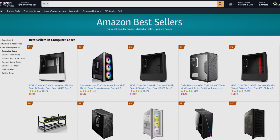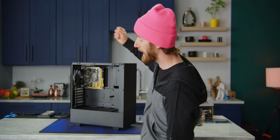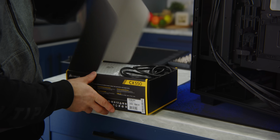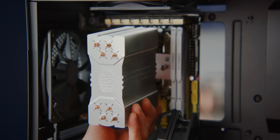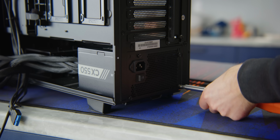Now, a few things the survey doesn't mention include the case, power supply, cooler, and other peripherals. So we went with some Amazon bestsellers that I'm sure most of you will recognize. We've got the NZXT H510, a Hyper 212 Evo V2, and a Corsair CX550 power supply. All of them are tried and true classics, and all of them should fit comfortably within most people's budgets.